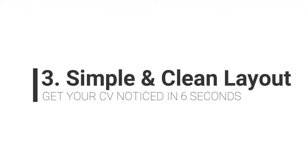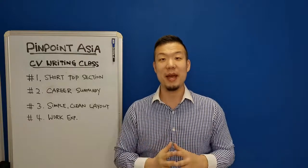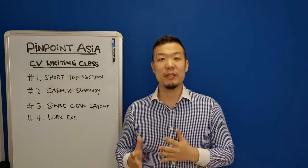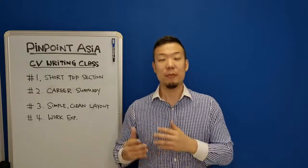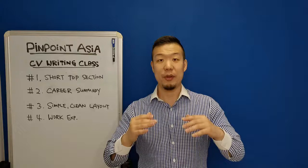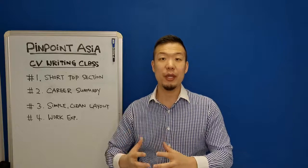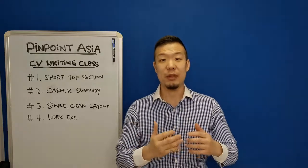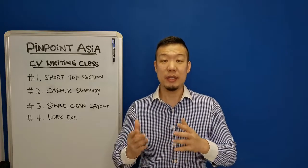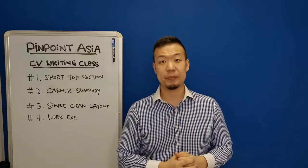Number 3, simple and clean layout. I recommend using a simple and clean layout for your CV. One of the most important aspects of a successful CV is that it is as easy as possible for people to find the information they're looking for. In a simple layout, there's a name at the top, followed by contact information, your summary, work experience, followed by other information. And people are used to this format, and they can find the details that they're looking for in a location they expect to find them.